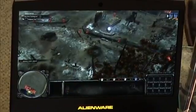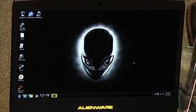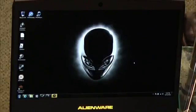Now, here's the question. You clearly pay a price for that Alienware logo, whatever color you want to make it. How much more is this? How much is this laptop? The price range starts at $10.99 and ends up at $15.99. That's not bad. This particular configuration is $15.99, so this is the highest end one.